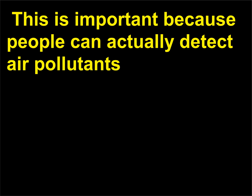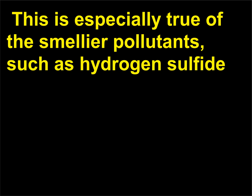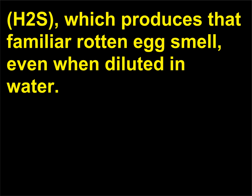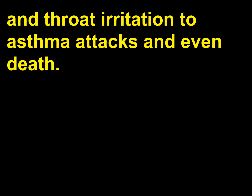This is important because people can actually detect air pollutants, except for odorless ones such as carbon monoxide, at levels much lower than can be detected by instruments. This is especially true of the smellier pollutants, such as hydrogen sulfide, H2S, which produces that familiar rotten egg smell, even when diluted in water. Hydrogen sulfide pollution can cause everything from eye and throat irritation to asthma attacks and even death.